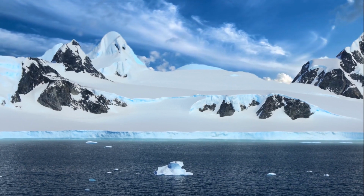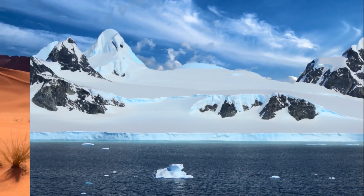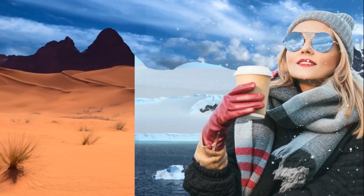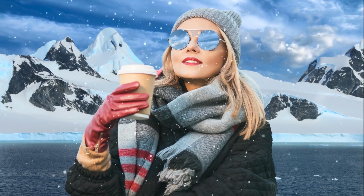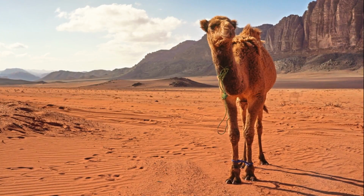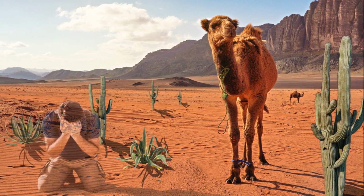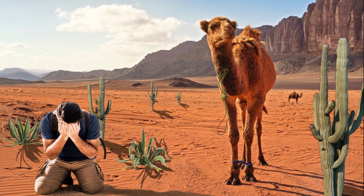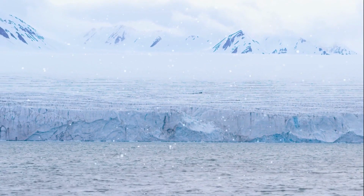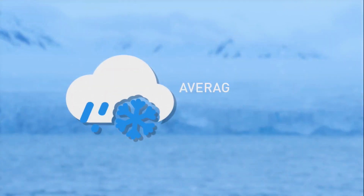You might not believe it, but Antarctica is actually a desert. With all that ice, you'd think it'd be like a winter wonderland with snowball fights and hot cocoa all day long. When we think of deserts, we picture camels and cacti and people struggling to find water. But in Antarctica, it's a whole different story. The struggle isn't to find water, it's to find anything that's not covered in ice.